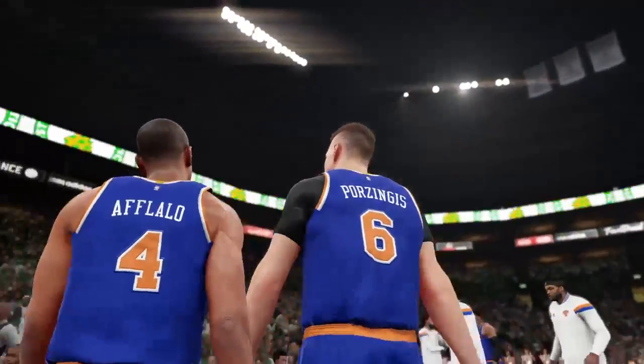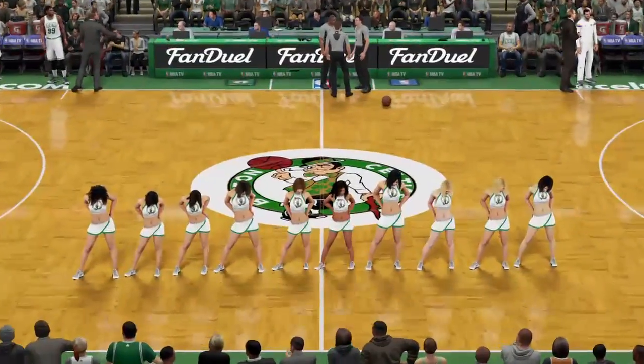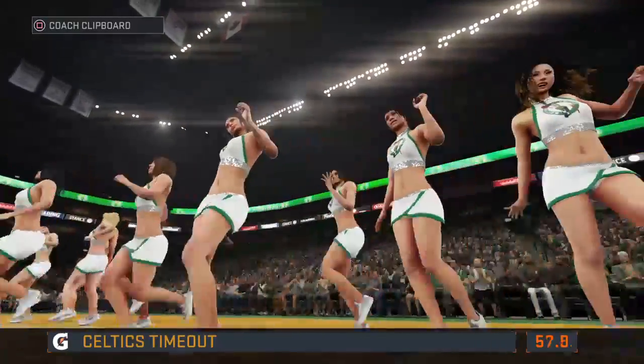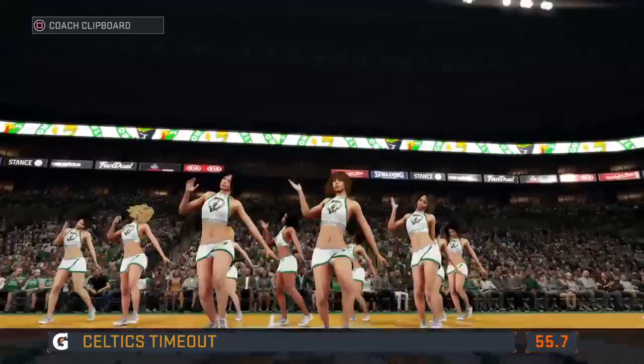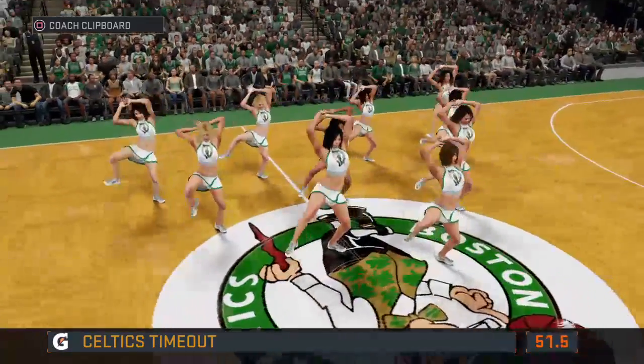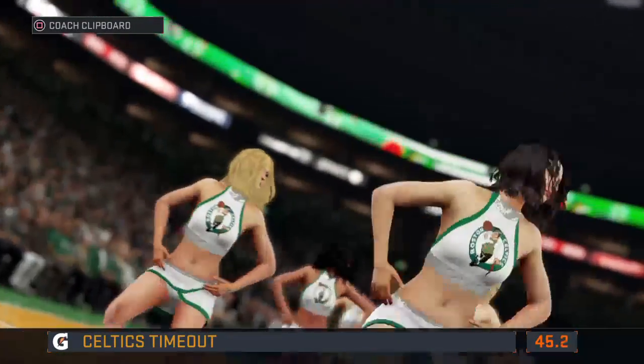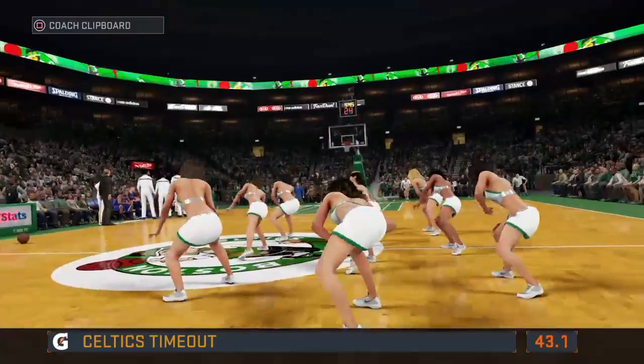He's making it happen. You know what? They just are in a funk right now offensively. A good time to maybe come up with a play to get them a good look. Well, most coaches usually have a go-to speech or tactic that they can use when they need it most. So we'll see if that's the case here. So the Celtics call timeout. They're first.